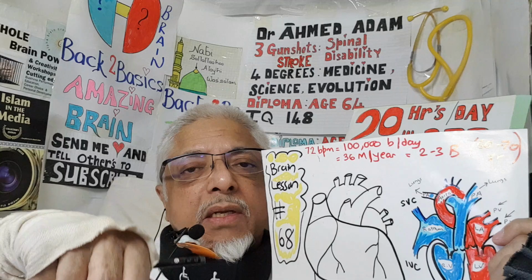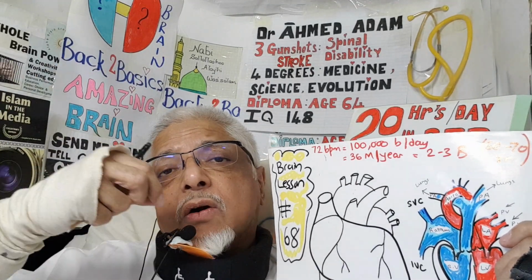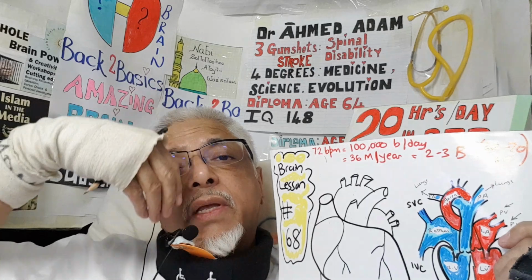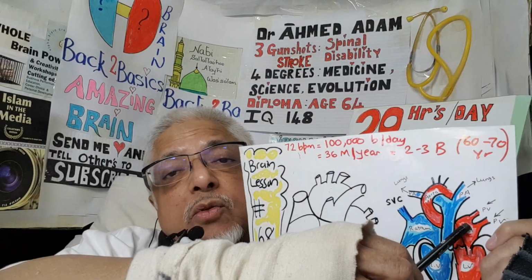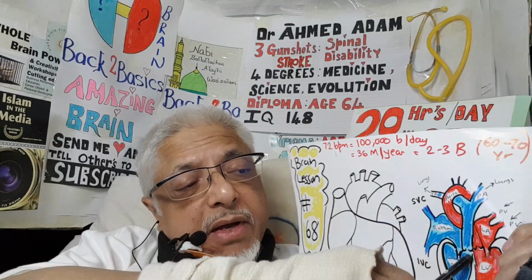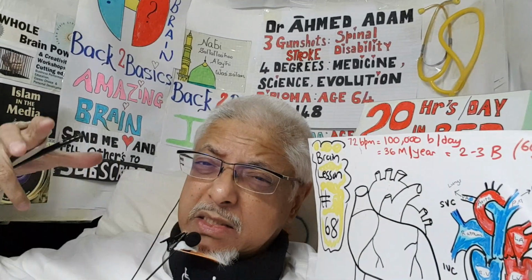The heart pumps it. It goes to the lungs to pick up oxygen. The CO2 is blown out. You blow out the CO2, you breathe in the oxygen. The oxygenated blood then comes back into the heart, to the left atrium. From the left atrium it goes to the left ventricle, and the left ventricle very powerfully pumps. It hits it very hard.